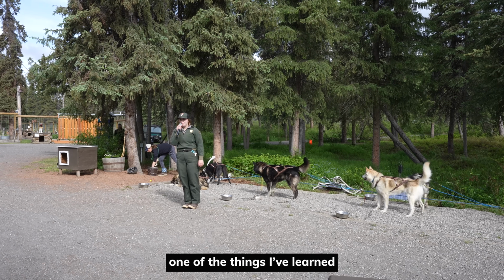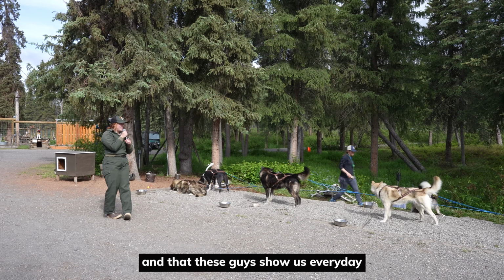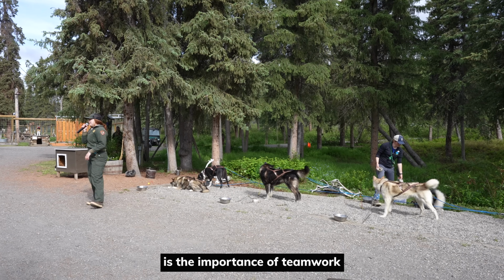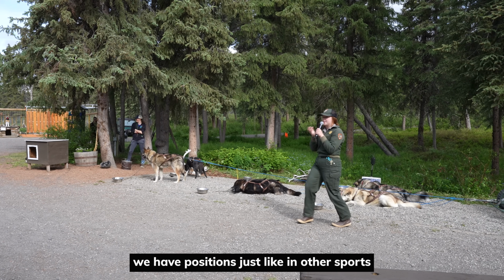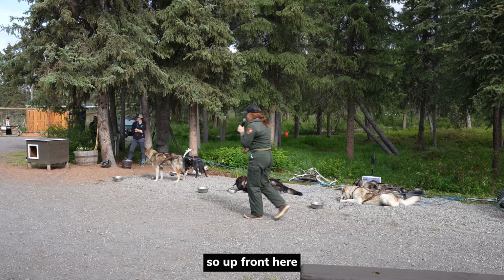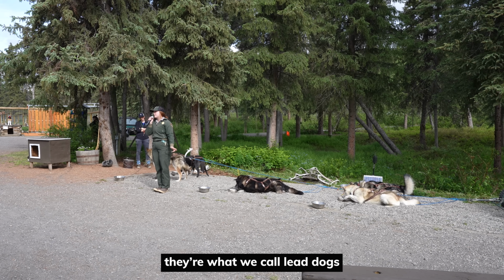And one of the things I've learned most through this winter, and that these guys show us every day, is the importance of teamwork. The team that we have right here, we have positions just like in other sports. So up front here, we have Venture and Matrix. They're what we call lead dogs.